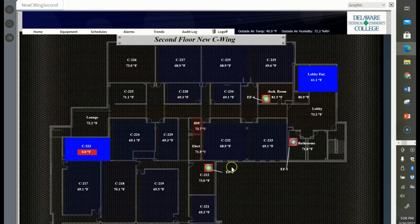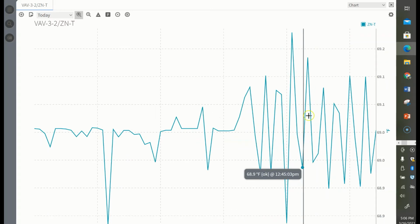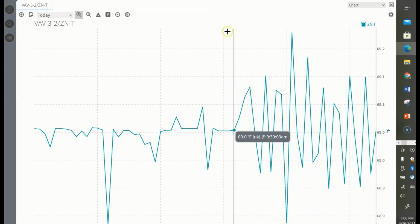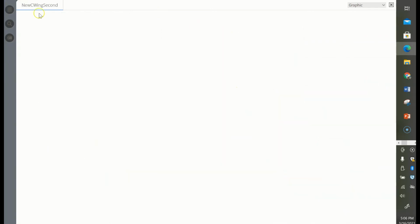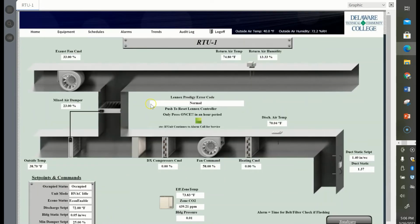So this is actually a view of one of the wings of the campus, and we can click, so we can see the temperatures in different rooms. We can click on each individual room and see the temperature over time. Again, this is real-time data that I'm looking at here. We can look at the different types of units, like here's the rooftop unit that's providing ventilation and heating and cooling.